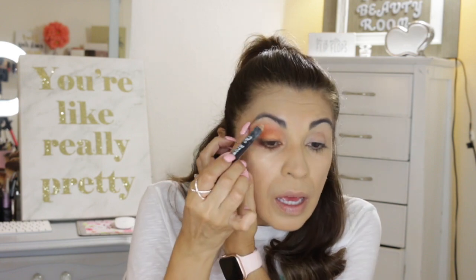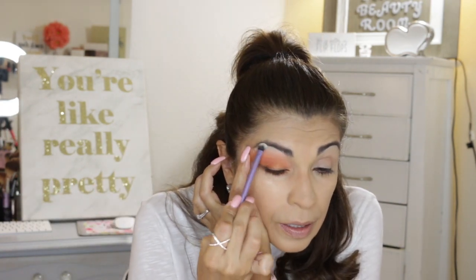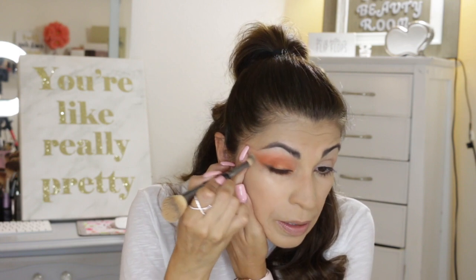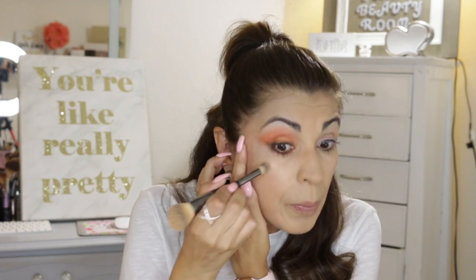Okay, we're going to use the Brow Gel, and I'm going to use the top here, and then I'm going to use, no, not this one. We use the Real Techniques brush to blend that out. I love this brush for blending that out, and it's so pretty. And then I'm going to take my It Cosmetics brush, the other side, and I'm using whatever product I have on here to clean up the side.